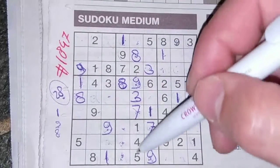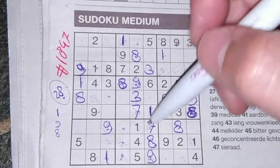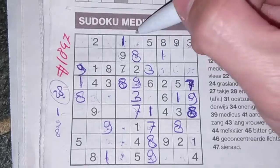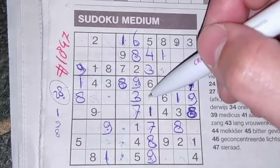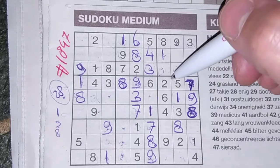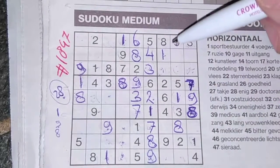1 box left in the middle column for the number 1, 2, 3, 4. 6 is missing. That's correct. 1 box left in this big square for the number 4. 1 box left in this column for the number 2, I believe. Yes.